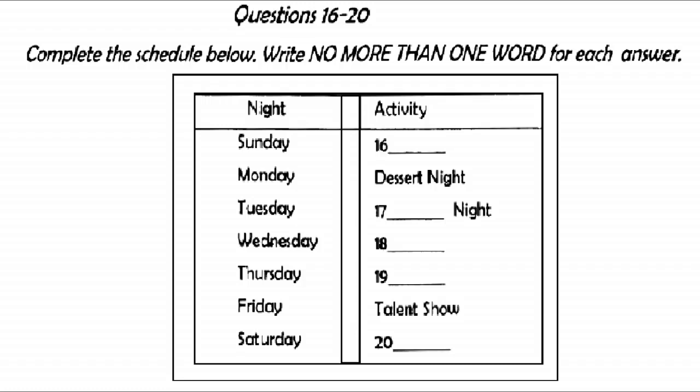We have a weekly schedule of evening activities which anyone can attend if they choose. Every Sunday we show a film, always something that's suitable for the whole family. Monday's my favourite night because that's dessert night. Our cook prepares a variety of desserts and we get to taste them all. I'd like to be there for that.